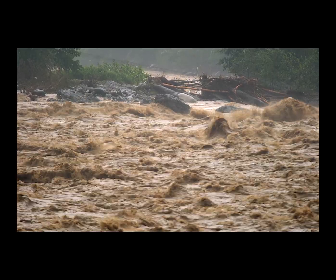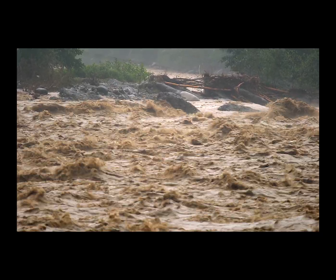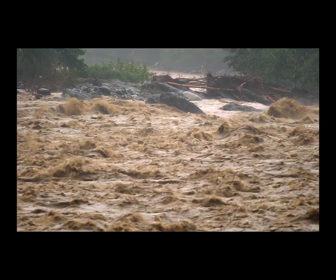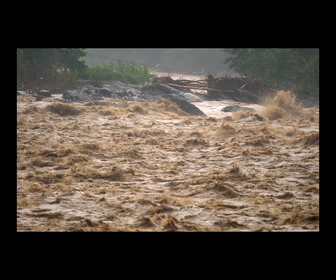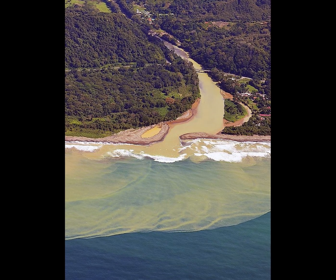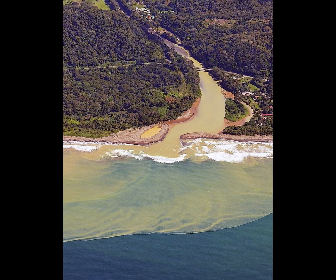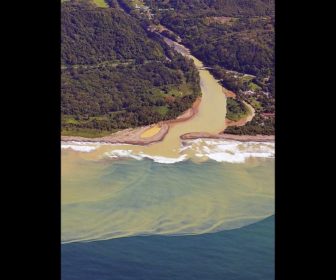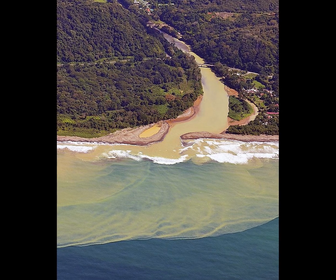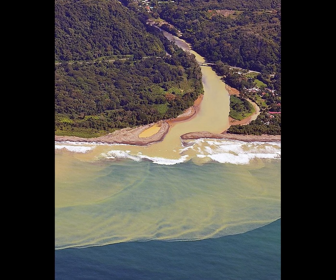It causes flooding. It gets into your rivers and your creeks and stuff like that, and it can cause some major problems. And as you see here in this picture, all that's got to go somewhere. And so it's going to end up in your lakes. It's going to end up in the ocean, and it can be bad for shipping, all kinds of different things.